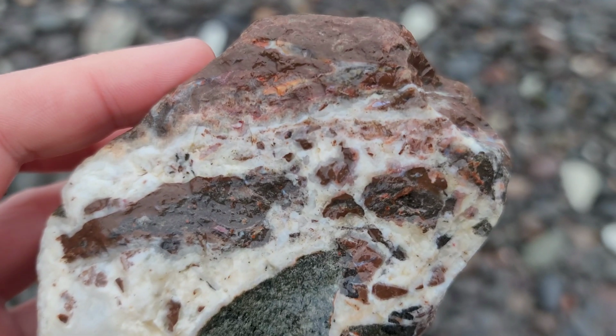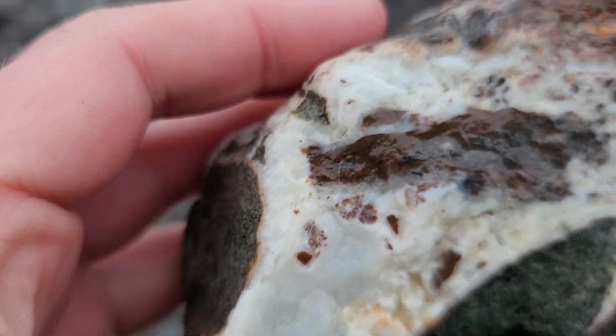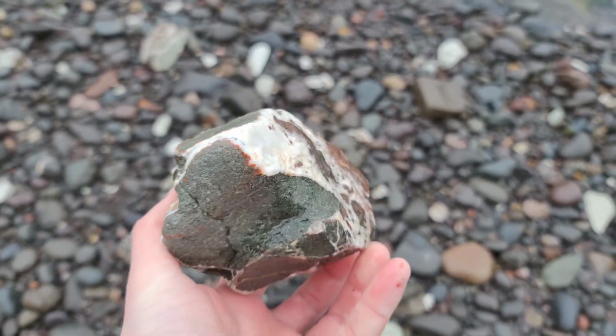Wow. That's a unique piece to this beach. Look at this jasper in here. Huh. I'm actually excited to take that home and cut that. That's cool.